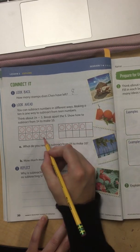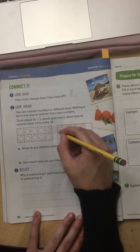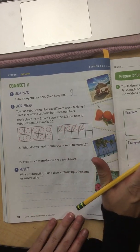So if I'm making 10 and I have 14, I'm going to go 1, 2, 3, 4. I'm going to stop there. How many things did we have to cross out to get to 10?